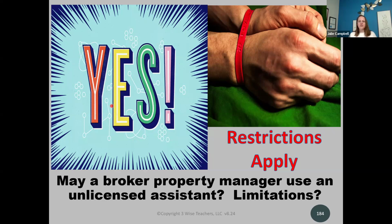The other big difference in an unlicensed assistant for a property manager versus an unlicensed assistant for residential sales, commercial sales: the sales unlicensed employee cannot show properties for sale. The property manager's unlicensed employees can show properties for rent. So if you ever rented an apartment at one of those large complexes, there's a good chance that somebody put you in the golf cart and gave you the grand tour of the complex. There's a really good chance that person driving the golf cart was an unlicensed employee. And they can show properties for rent. They cannot show properties for sale.